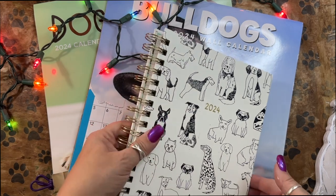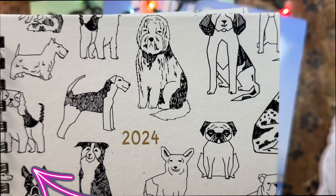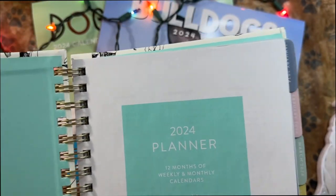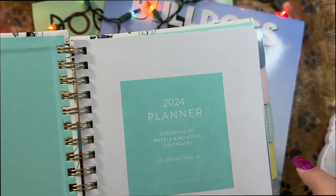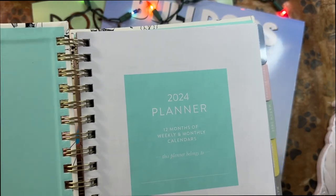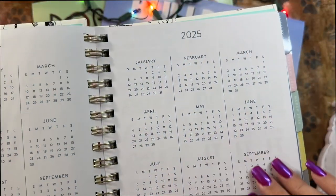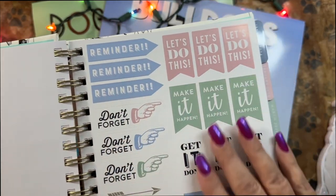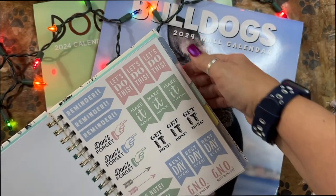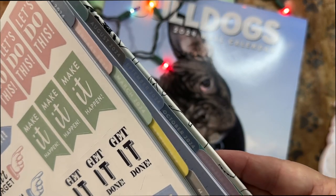Check this out. 2024 planner, and it's just a lovely planner. I don't know anyone who's into paper who isn't into planning and office supplies in general, and all of this stuff just gets us lit up all the way around. It's got all these beautiful soft colored stickers that coordinate with the colored tabs for each of the months.